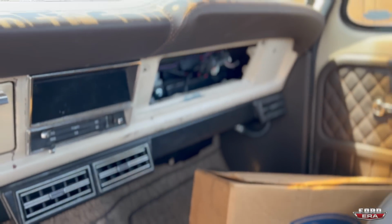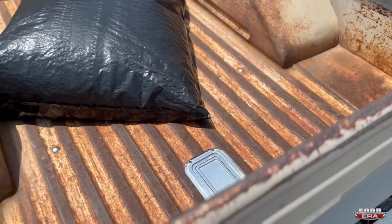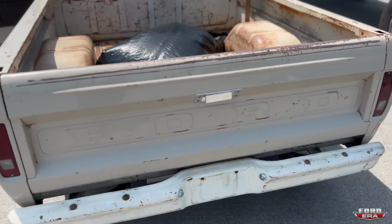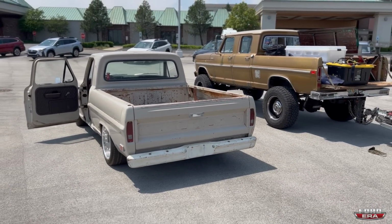Vintage Air. I mean, this baby is done. More Fat Fender goodies, like this awesome fuel filler. So yeah, gonna take some last pictures and go make a deal.